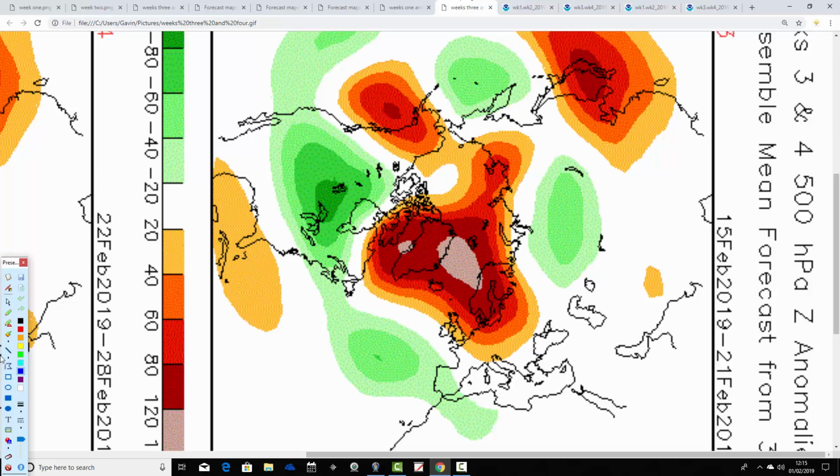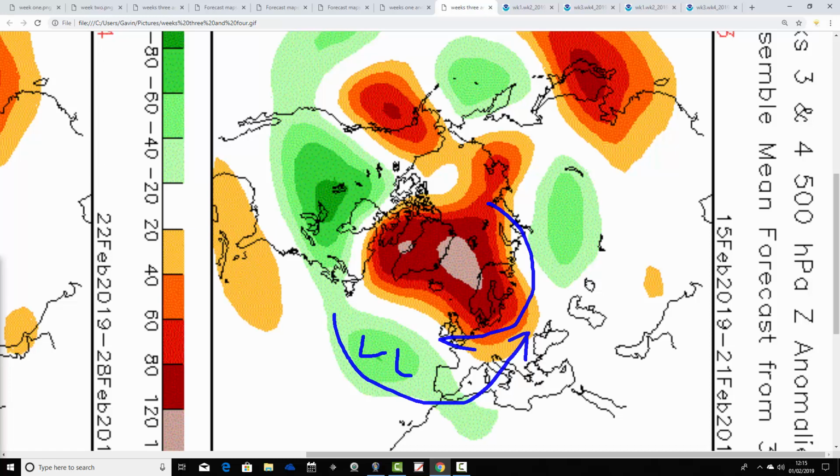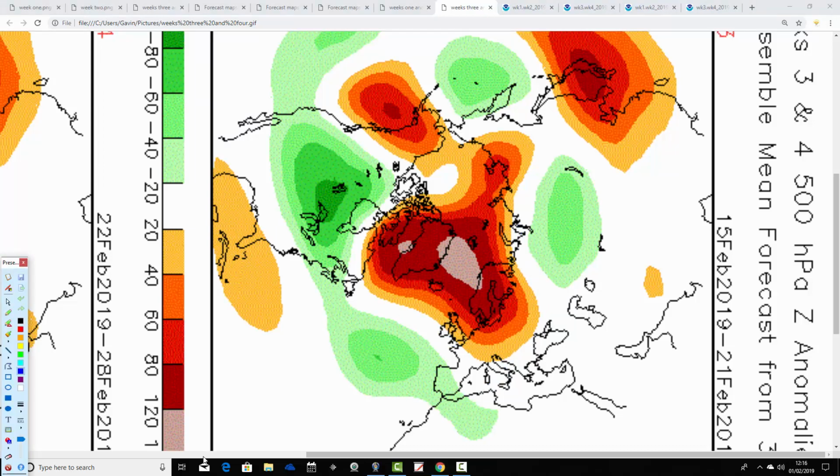And the same is true for week 3 as well. This is the 15th to the 21st of February. Very strong blocking signal centred between Greenland and Scandinavia. Below average heights are running to the south. Again, the model will probably be showing milder than average because it'll think that the wind is coming in from a southeasterly direction. But again, all we need to do is take this low pressure in the Atlantic, run it through the Med, and by doing that, we will force in an easterly wind. So both of those weeks could be cold, potentially very cold actually, with a very slight adjustment.